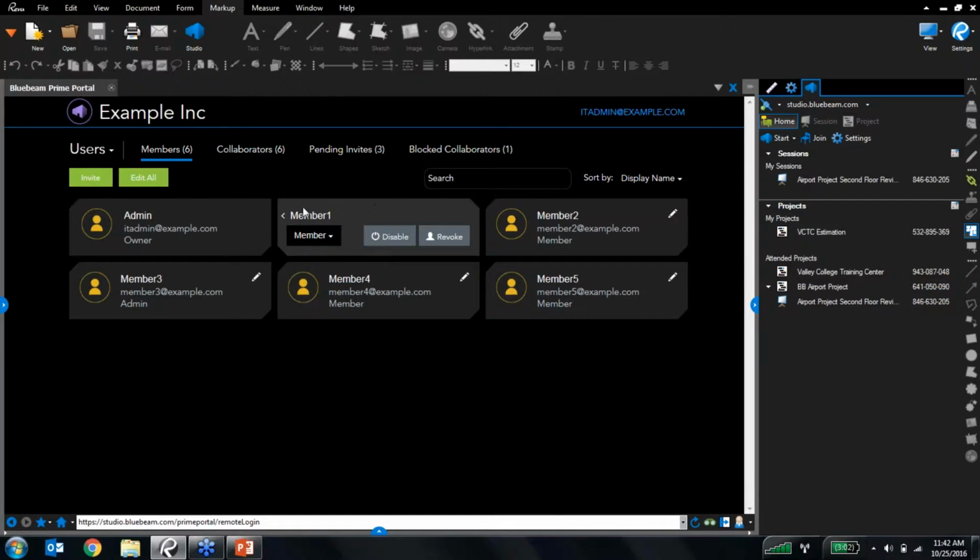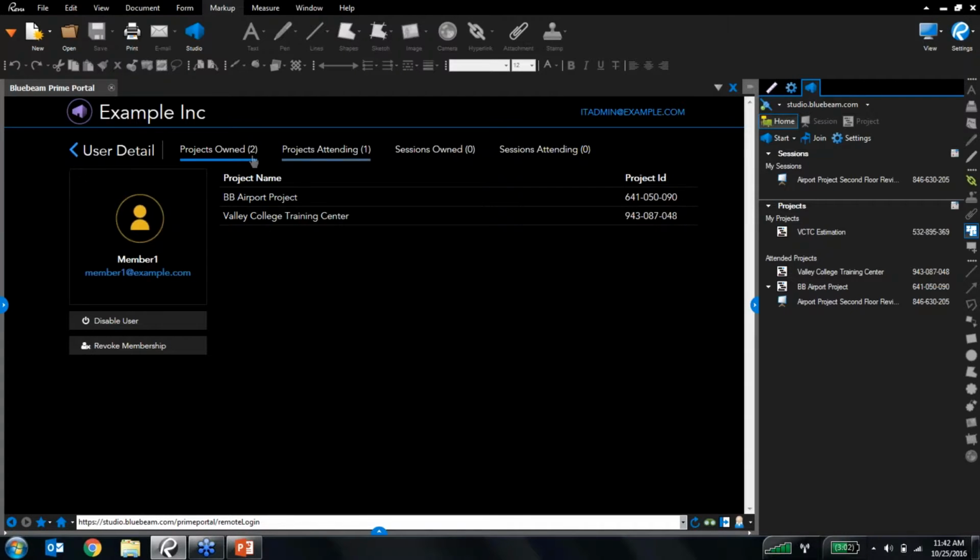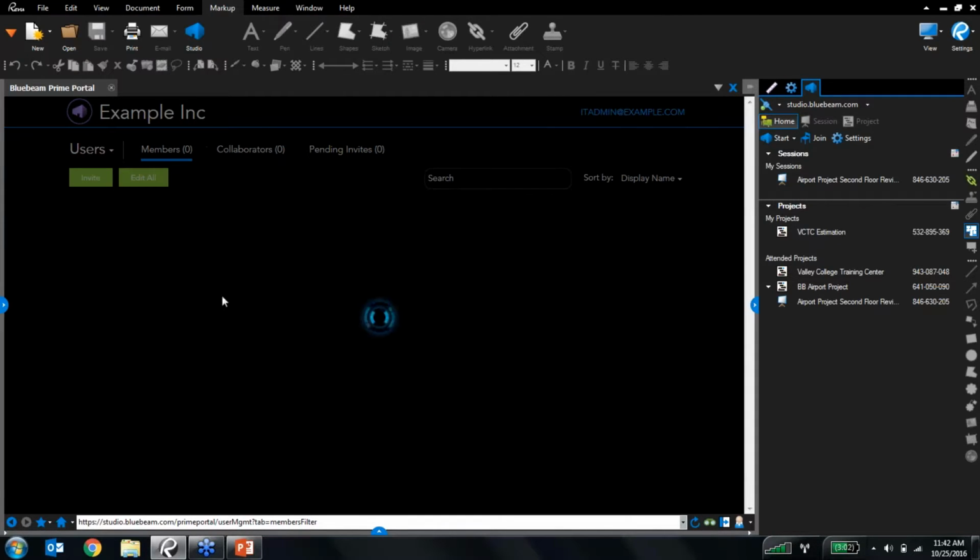Okay. And clicking on a member, just clicking one here, shows us everything that that member is currently working on. The projects they own, the projects they're attending, the sessions they own, and the sessions they've attended.